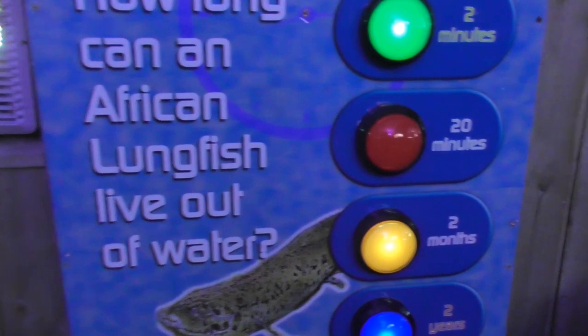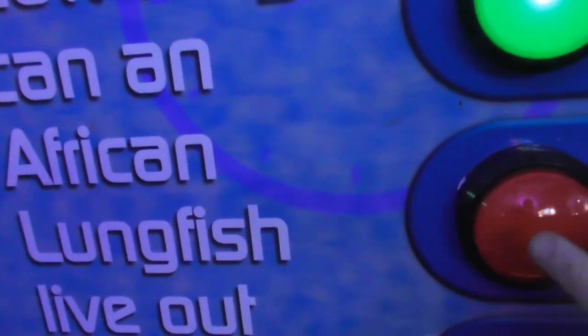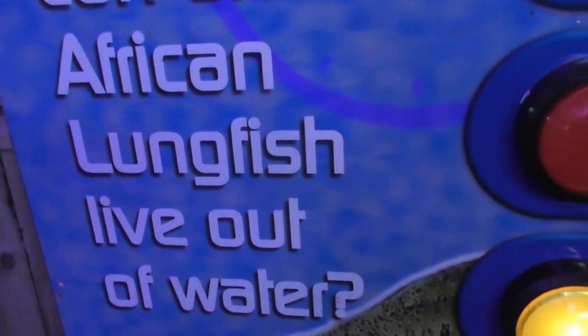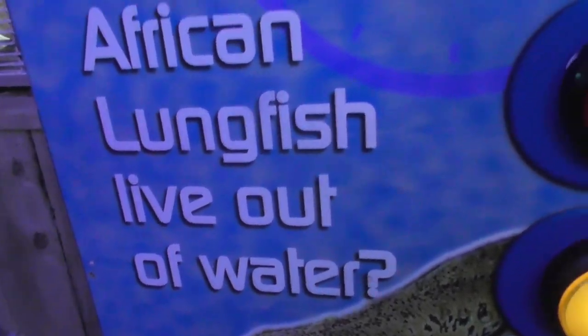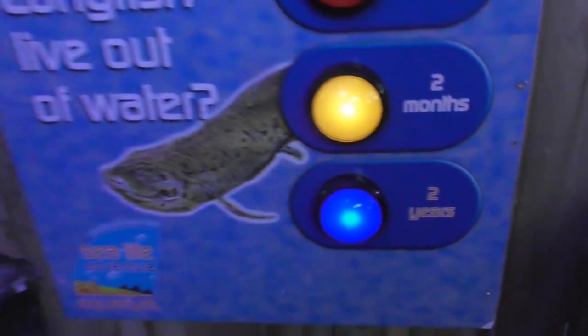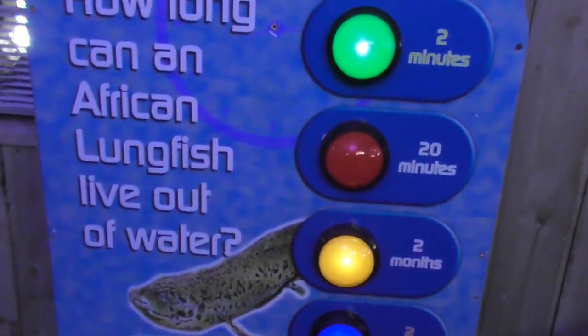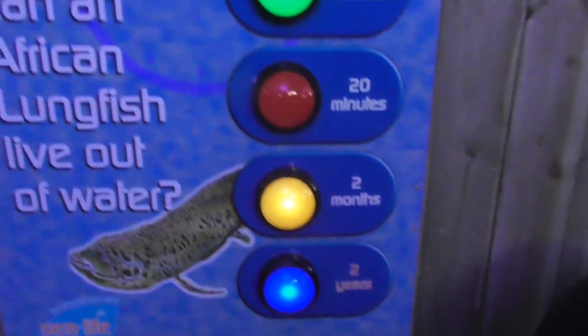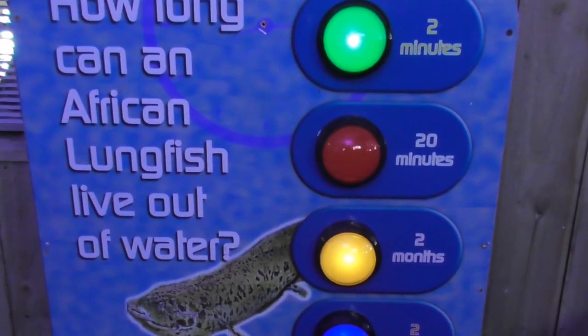African lungfish live out of the water for. It's amazing, but true, they can be as long. Rivers of harboured mud and dried up streams.